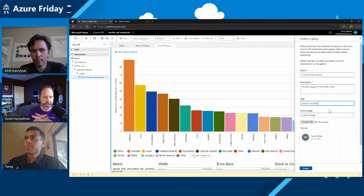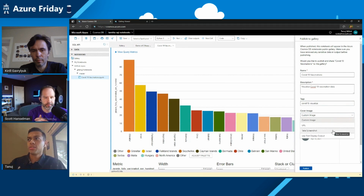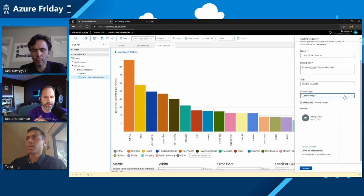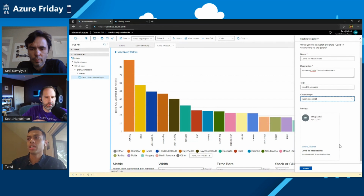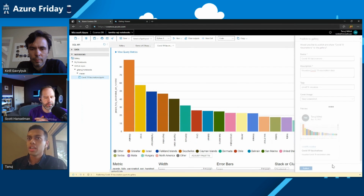So this is going into the public gallery, so I would be able to go and see this myself right now. Yes, that's correct, and that's absolutely the primary thing that we made this for: how I came across this cool notebook, and I want to share it with all my Cosmos DB community. So I can easily take a screenshot as well, so that I can get a live preview of what the notebook will look like once published to the gallery. So this is how it will look, and I think this looks good. I can just hit publish.